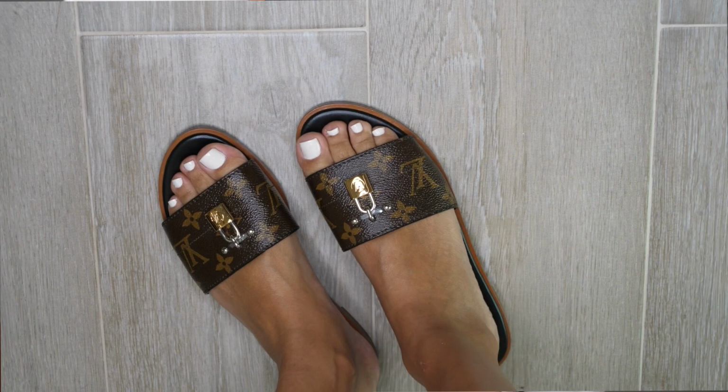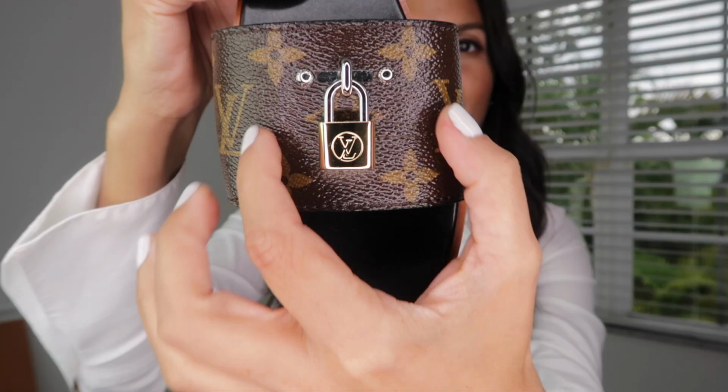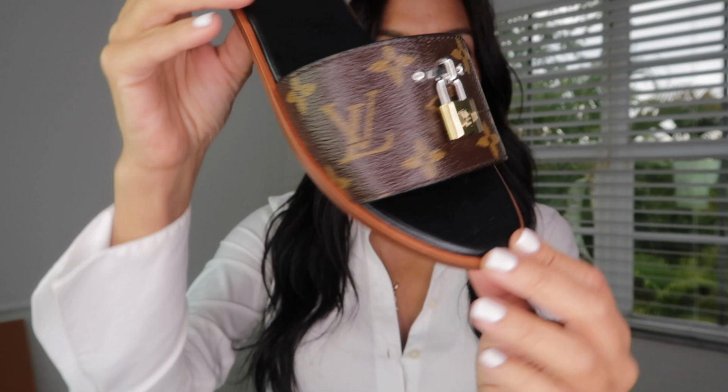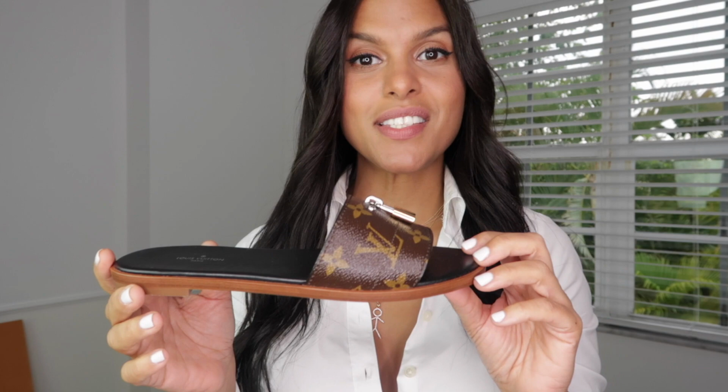Plus, in the summer, look how cool they are. They have the padlock here, and I think that just adds a little bit of extra detail on the sandal that is very, very simple. I can easily wear this with dresses, shorts, mini skirts, and it's going to look super pretty.